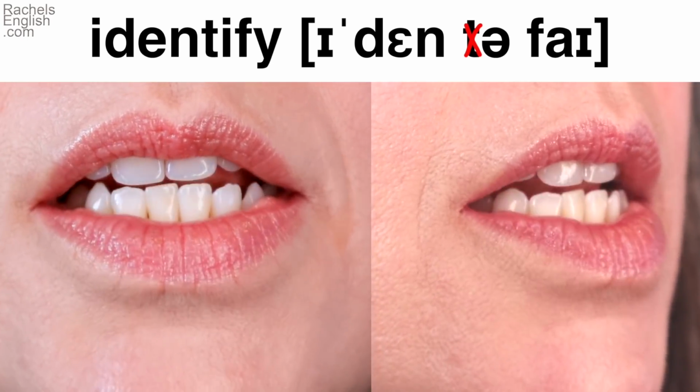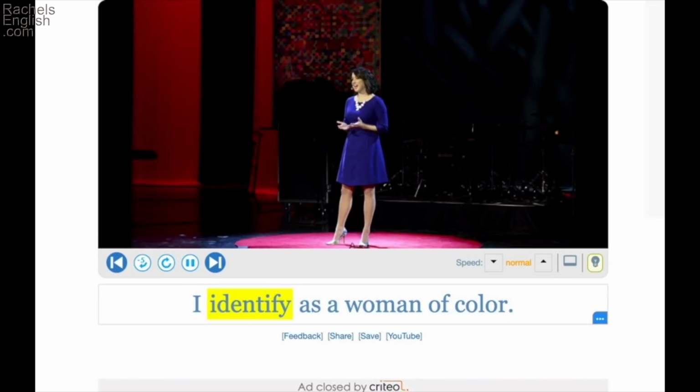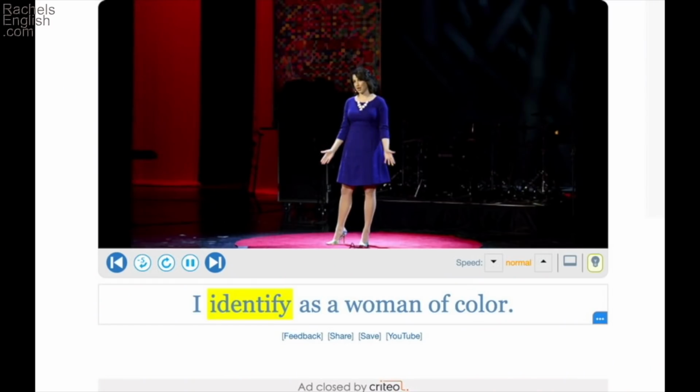And now we'll go to English for 5 examples of this word in real situations. I identify as a woman of color. I identify as. That's like saying who I am, how I categorize myself. I identify as a woman of color.